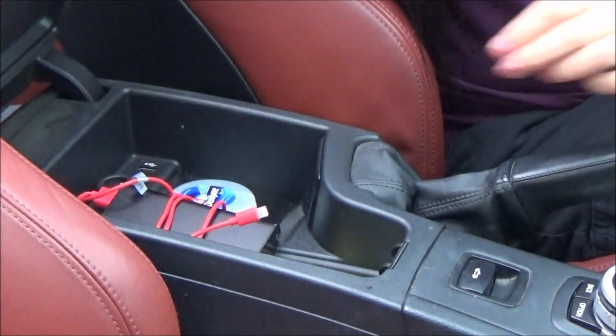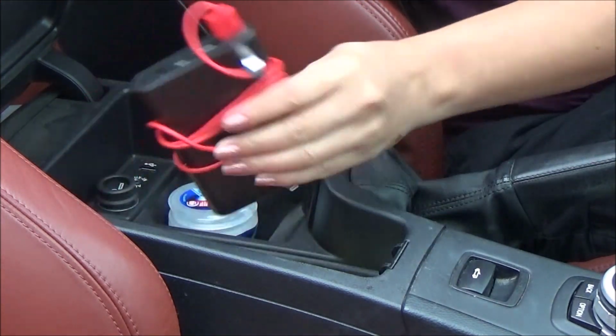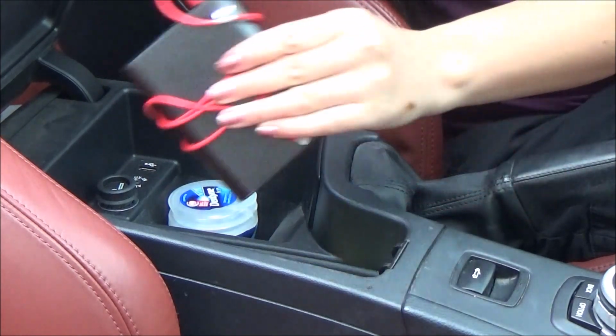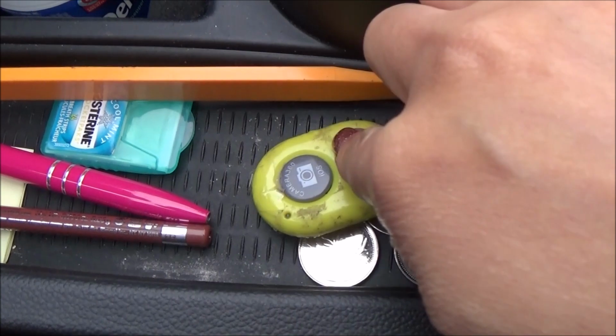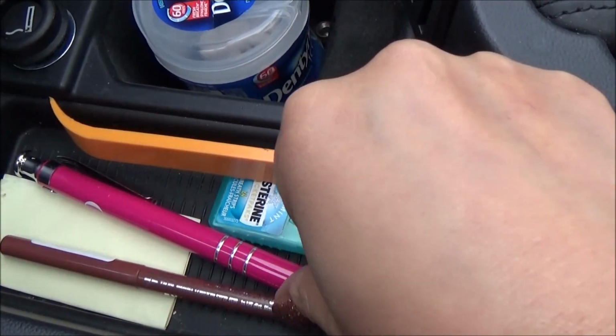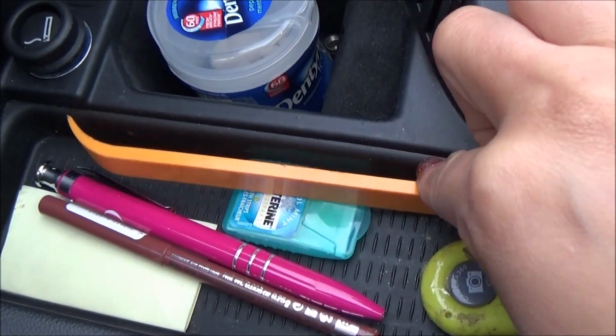In my middle console, I have gum, a portable charger that's also a flashlight. This is my phone camera remote, some change, mints, pen, paper, my lip pencil, and a pry tool.